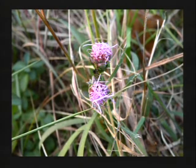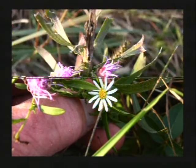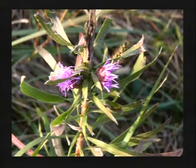Let's see, I believe that is, okay, yeah. We're looking at the blazing star, or that's the red one. That's another tiny aster with long leaves on the right. But that blazing star is one that was cut off.